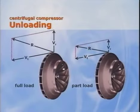As the load on the chiller decreases, the inlet vanes restrict the refrigerant flow into the compressor. This decrease in the refrigerant flow reduces the radial vector V sub r. In this case, the tangential vector V sub t decreases as well. Now, why would V sub t decrease with a constant impeller speed? We know that the impeller can't magically change diameter inside the compressor. V sub t becomes smaller due to the pre-swirling of the refrigerant caused by the inlet vanes. Since the refrigerant is already rotating as it enters the compressor, the effective rotational speed seen by the refrigerant is reduced.